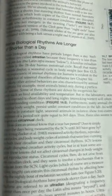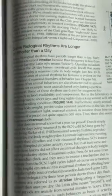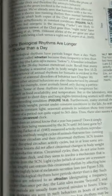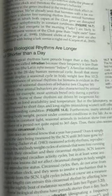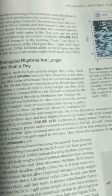Some biological rhythms are longer or shorter than a day. Infradian is a rhythmic biological event whose period is longer than that of the circadian rhythm, that is, longer than 24 hours. A familiar infradian rhythm is the 28-day human menstrual cycle.